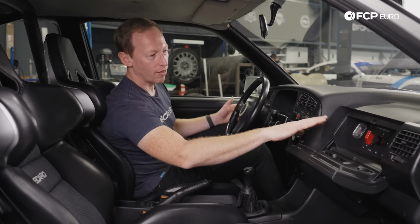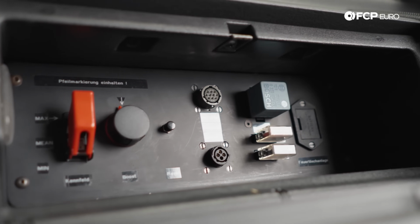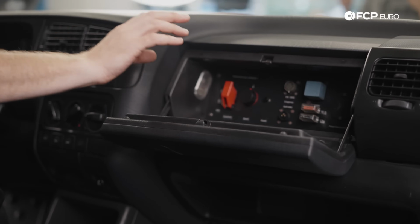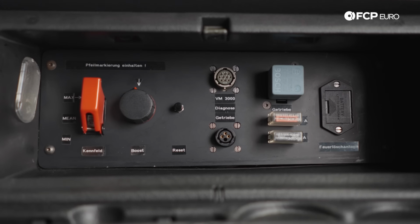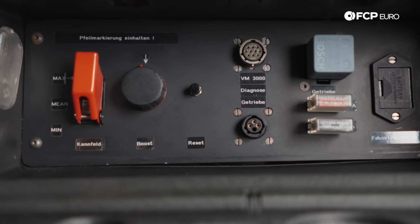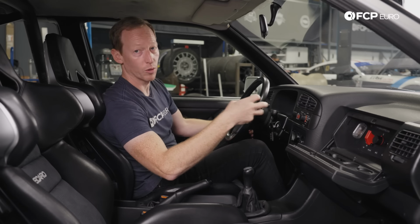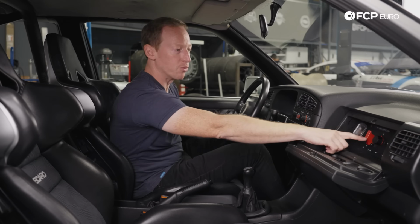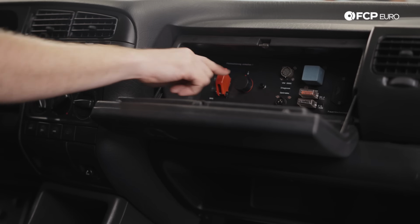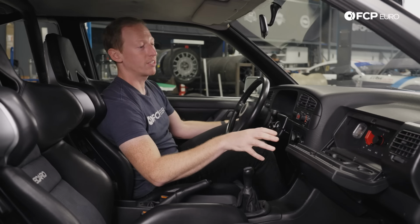the glove box, there's a number of things in here that are on display. So you have some fuses, you have a relay, you have a central power switch, you have a couple of computer connections, including for diagnostics, presumably for the engine and also for the transmission control, the all-wheel drive control. But you also have this boost knob. You can see it has a little arrow and a little sort of centered point for where it should be set. That's where we've left it.